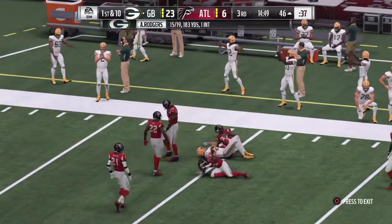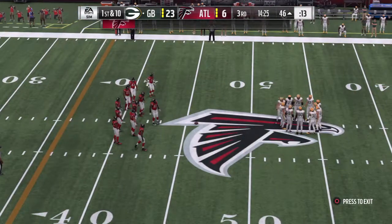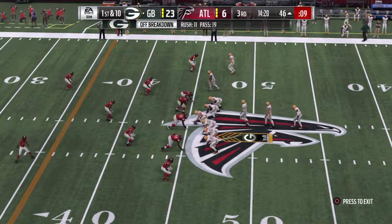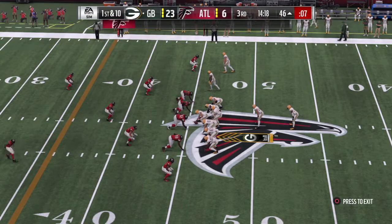Super toe. And he'll be taken down, but not before he gets into enemy territory. So there on that play, offensively, they ran the crossing route.